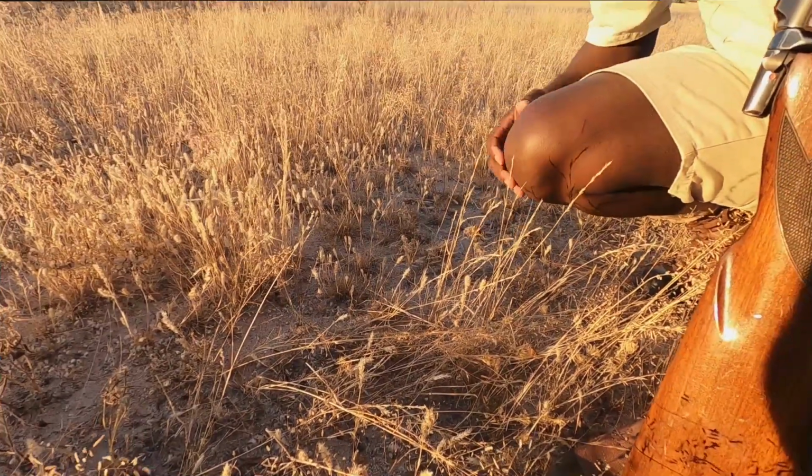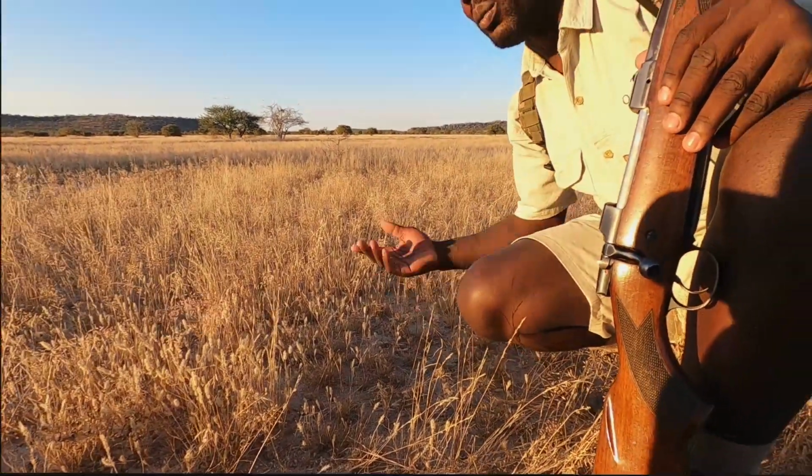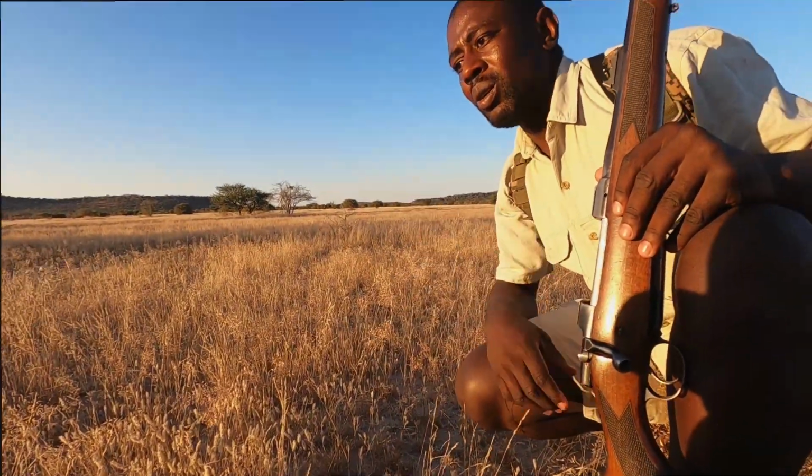The weak perennials are grasses with weak roots. So if an animal feeds, it will probably take it with the whole root. All right, guys, the light is fading now, so we'll slowly head back to camp. I hope you enjoyed the walk.